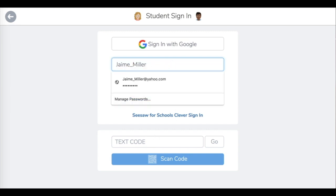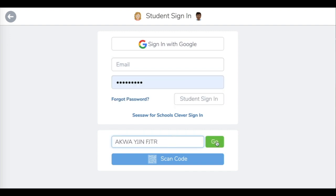And no, I'm not putting that in. That was just from me being in there earlier. The text code and go.